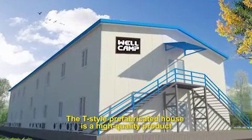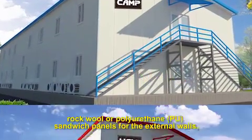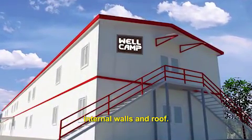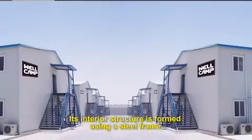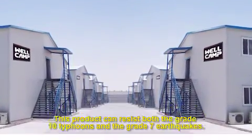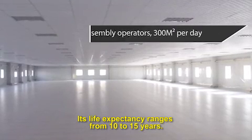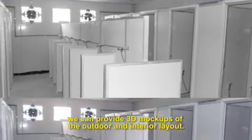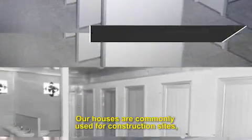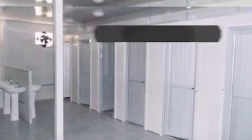The T-style prefabricated house is a high-quality product that uses expanded polystyrene, rock wool, or polyurethane sandwich panels for the external walls, internal walls, and roof. Its interior structure is formed using a steel frame. This product can resist both grade 10 typhoons and grade 7 earthquakes. Its life expectancy ranges from 10 to 15 years. Based on the needs of customers, we can provide 3D mock-ups of the outdoor and interior layout. Our houses are commonly used for construction sites, labor accommodations, and restaurants, among other applications.